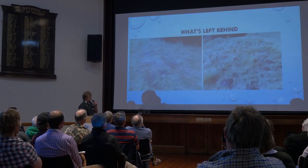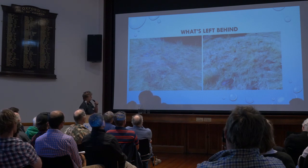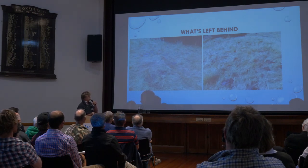So this is basically what's left behind after we're grazing. The cattle have gone through, they've picked out the clover and the forbs at the bottom and trampled a lot of that seed stalk on the ground.